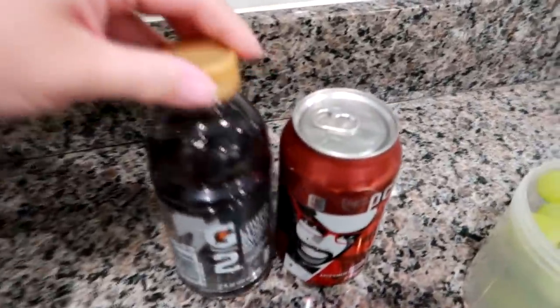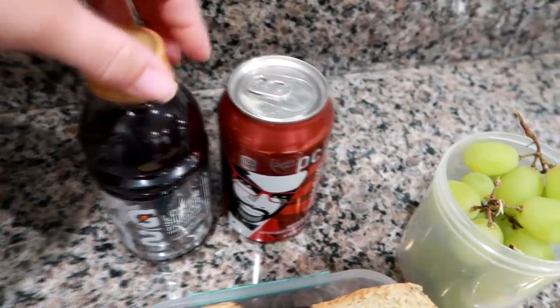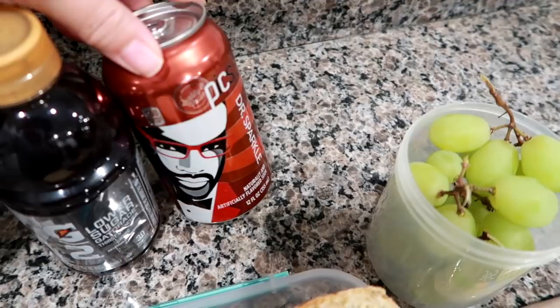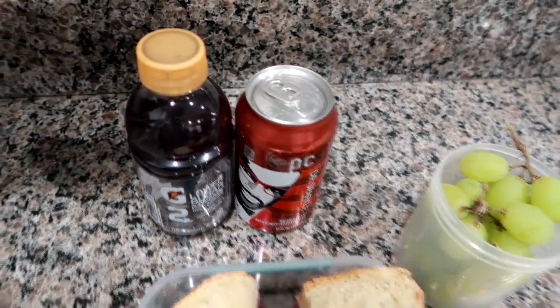I'm giving Matt today a Gatorade G2. This is the grape lower sugar one. And then a dupe for Dr Pepper from Price Chopper. And of course, as always, his water cooler.